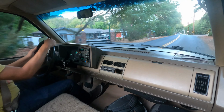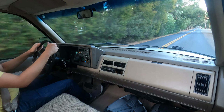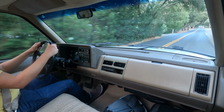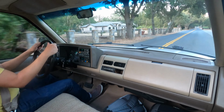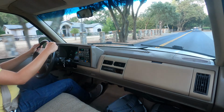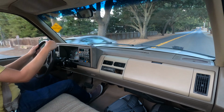Bumpy road, so there's some jiggles and wiggles. I hear a few things bouncing around. Some of it might be the jack spare tire hardware kit that's behind that passenger side. It's coming from the passenger side of the cab. Seatbelt wiggling could be that. I don't know. Old truck.